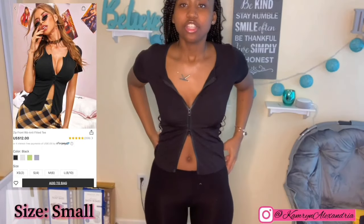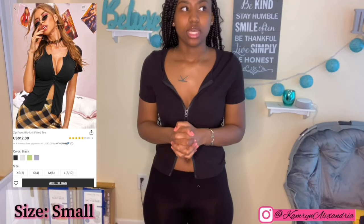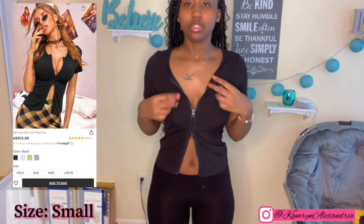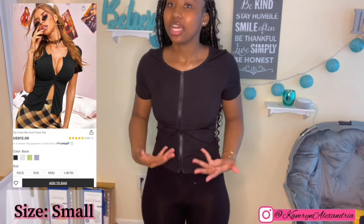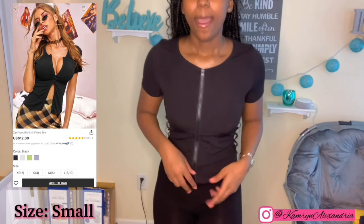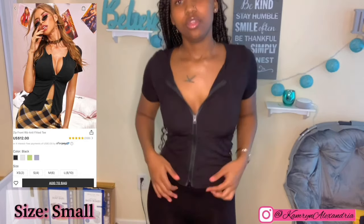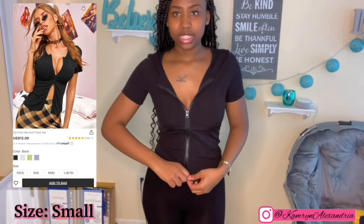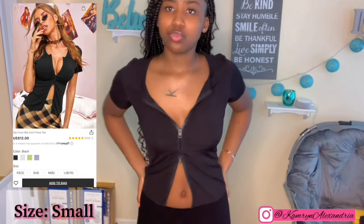Okay, and the other shirt I have is the zip up and zip down shirt. So it comes like this, but of course that's not the way you're really supposed to wear it. I mean, you can wear it like this if you want. So you can pull it down and you don't even have to do the bottom, but the style is for you to undo the bottom and undo the top. So it's really cute.